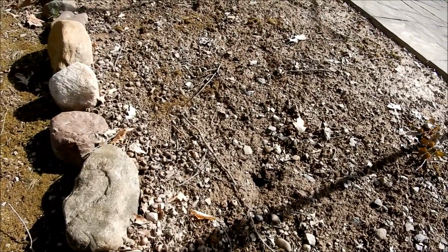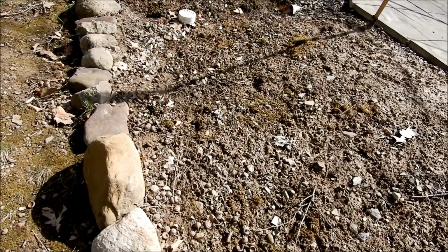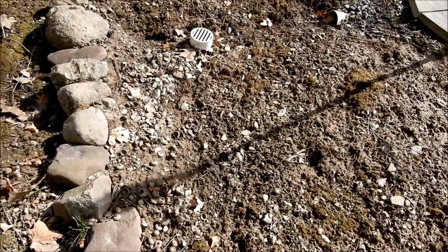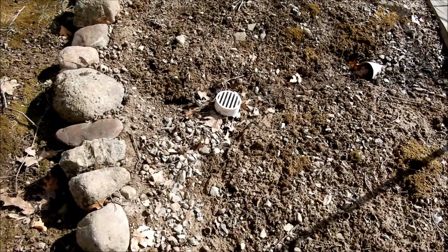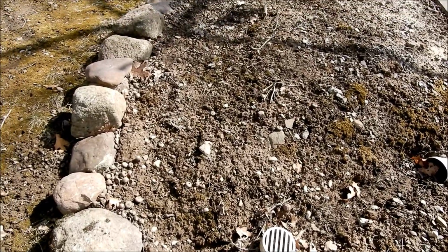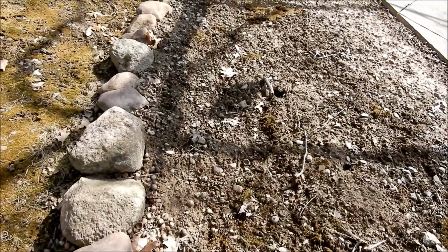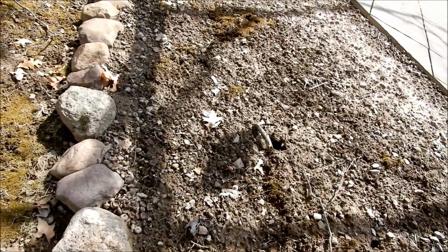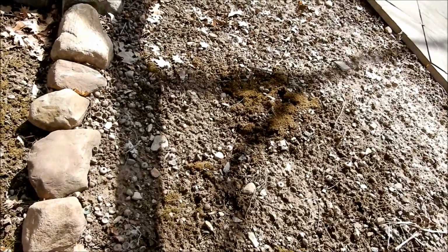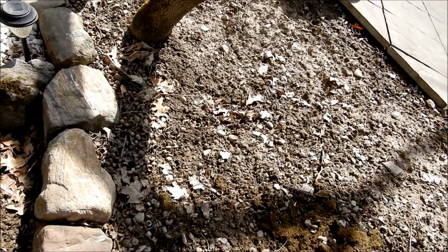And this area here gets the least amount of sun, so my hostas are a little bit slower at growing on this side of the house. And it looks like that cover came off, so we're gonna have to put that back on. And there's just a lot of hosta in here, but you can see I have a lot of work to do with all these twigs and leaves.